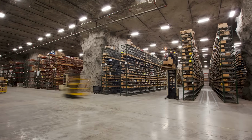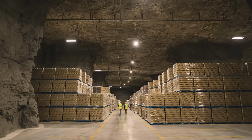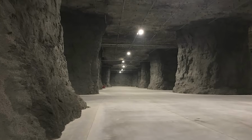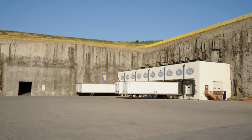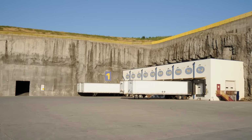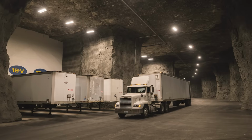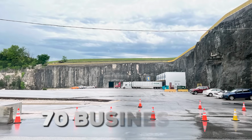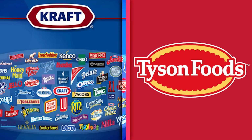The facility was developed to provide secure, climate-controlled storage and operational space for businesses. Its natural limestone walls maintain a constant temperature of around 60 degrees F, 15 degrees C, making it ideal for storing sensitive materials like food, pharmaceuticals, and data servers. The underground complex includes warehouses, offices, and manufacturing spaces, with amenities like loading docks, freight elevators, and extensive roadways for easy access. Today, Springfield Underground houses over 70 businesses, including major companies like Kraft Foods and Tyson Foods.